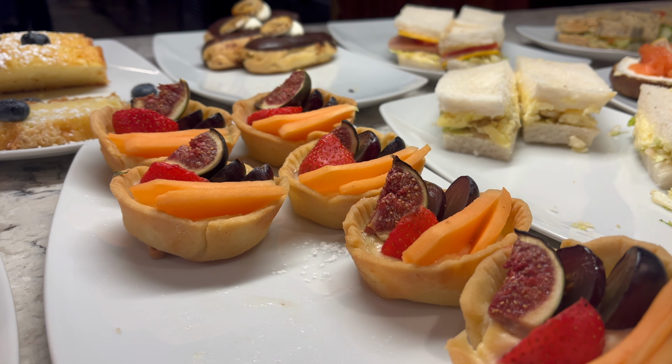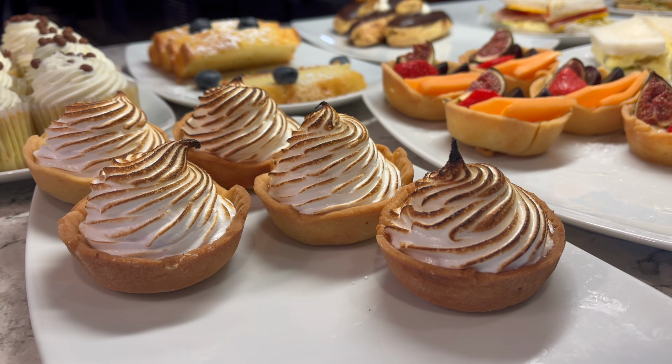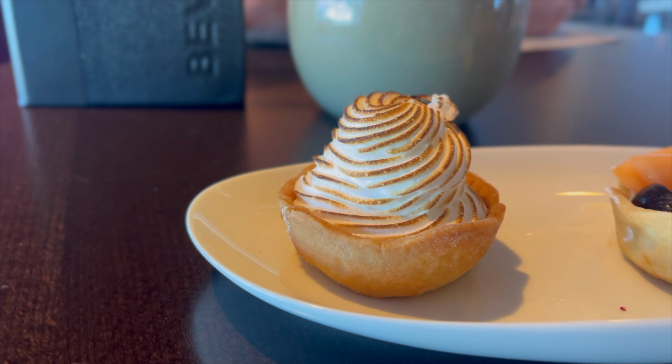I do judge a line on their fruit tarts, and Azamara do amazing fruit tarts. The pastries on there are really good. And again, best lemon meringues I've ever tasted.